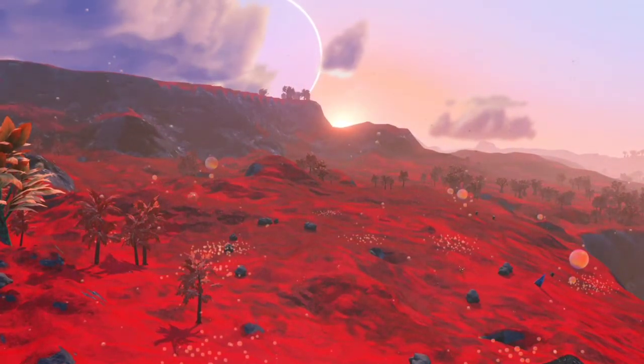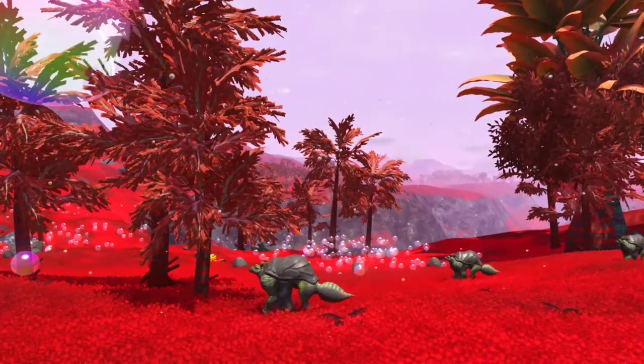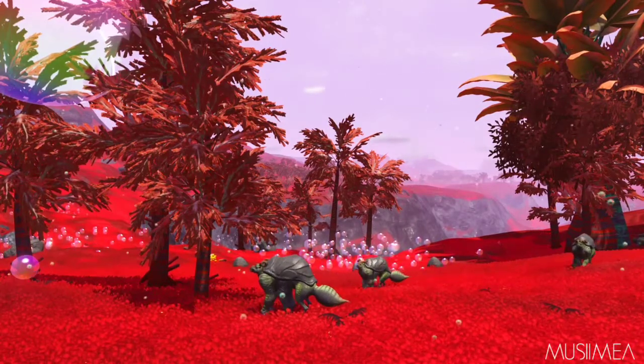It is late afternoon in Park 15. As the planet begins to cool, a herd of Musiimea emerge from the shade looking for something to eat.